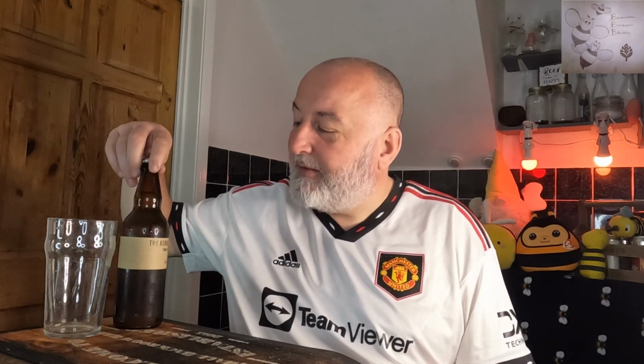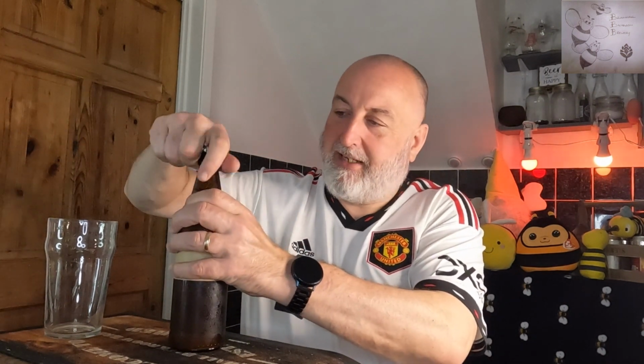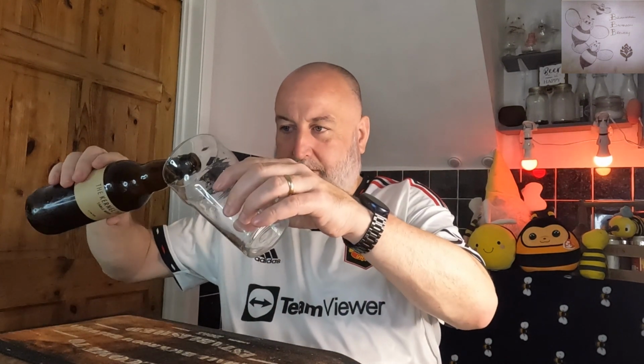Now, I've had a couple of Kernel beers on the channel, and I think they are fantastic. Fantastic brewery. Love the labelling because it's so recognisable. It's just simple. You know it's a Kernel beer as soon as you walk into a bottle shop. It's just great. So, let's get it in the glass, see what it looks like, get the aroma and get the taste. Really looking forward to this as well. Nicely chilled. So here we go.